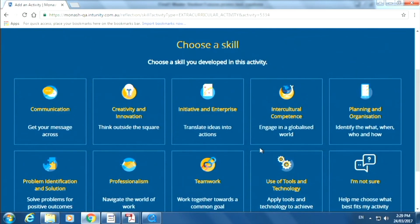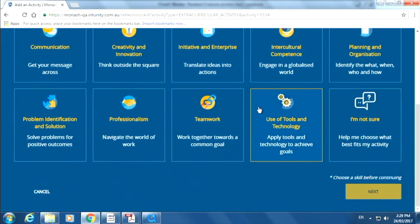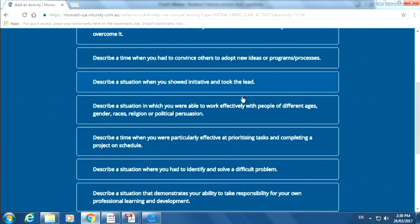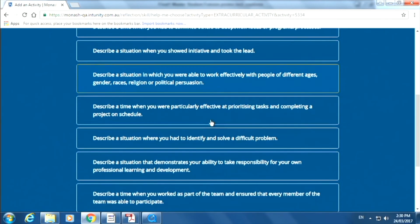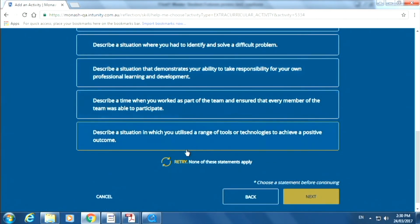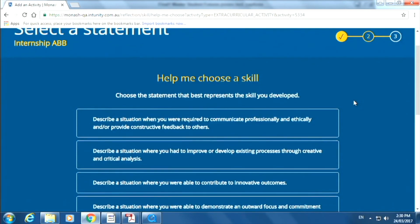Now, you might know, all right, I've developed some great communication skills there, and I want to reflect on those. If you're not quite sure which skill you want to reflect on, or which skill the activity you did falls under, you can go, I'm not quite sure. Go next. And it will give you an option of different scenarios that will then determine which skill you're looking for. If you don't like any of those questions, you can go retry, and then it'll refresh and you get some more questions.